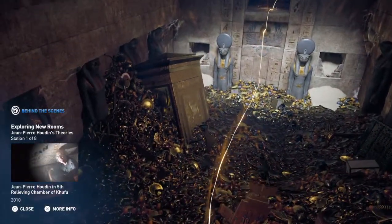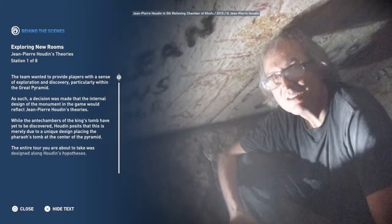The team wanted to provide players with a sense of exploration and discovery, particularly within the Great Pyramid. As such, a decision was made that the internal design of the monument in the game would reflect Jean-Pierre Houdin's theories. While the antechambers of the king's tomb have yet to be discovered, Houdin posits that this is merely due to a unique design placing the pharaoh's tomb at the center of the pyramid. The entire tour you are about to take was designed along Houdin's hypotheses.